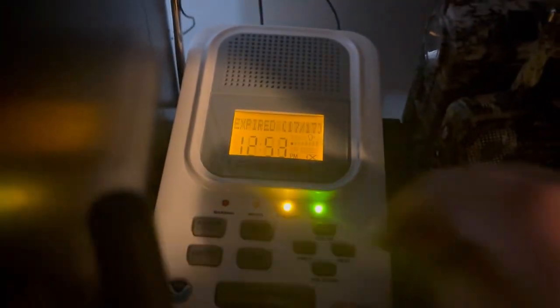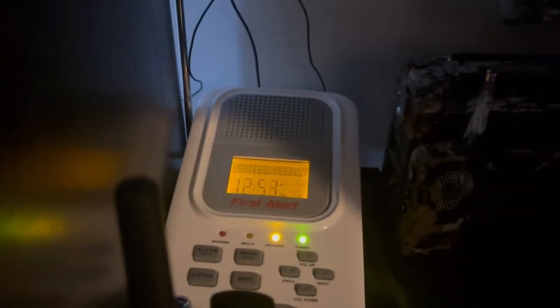So, moving over here, we'll start here. We have a WX200, which is really cool, and I really like those. We have my XT511 MO and the HH51.